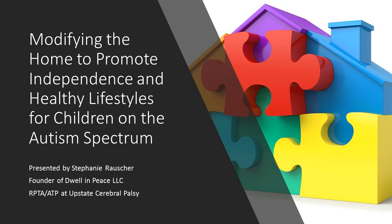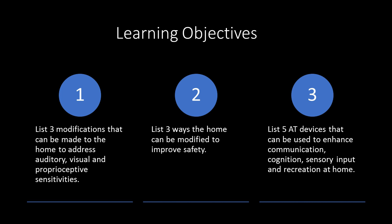The title of the presentation is Modifying the Home to Promote Independence and Healthy Lifestyles for Children on the Autism Spectrum. When I did the presentation the first time, it was at a training at the Wild Center at Tupper Lake. So there were some learning objectives for the people who attended the presentation.